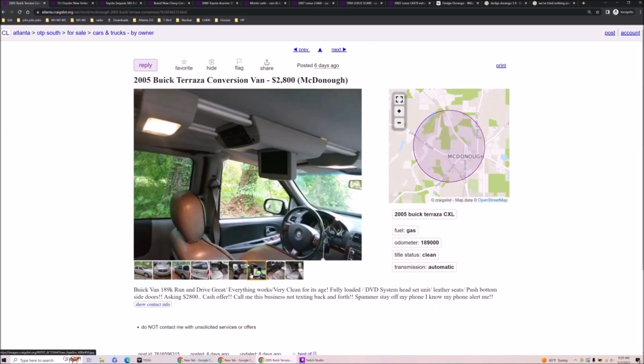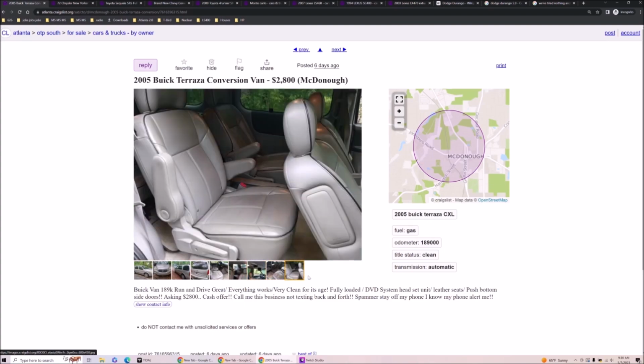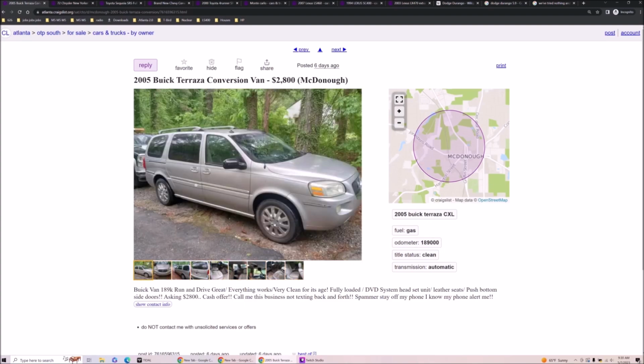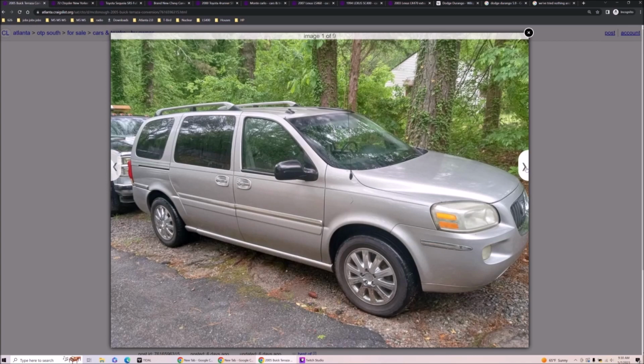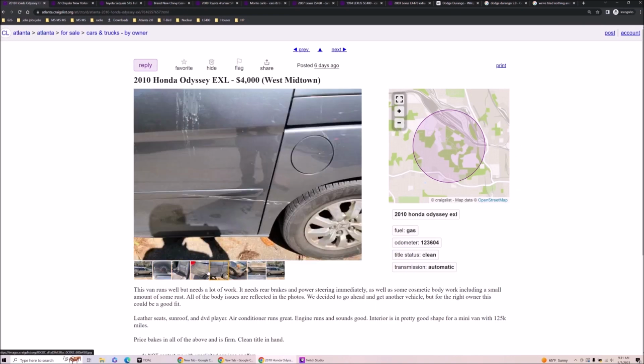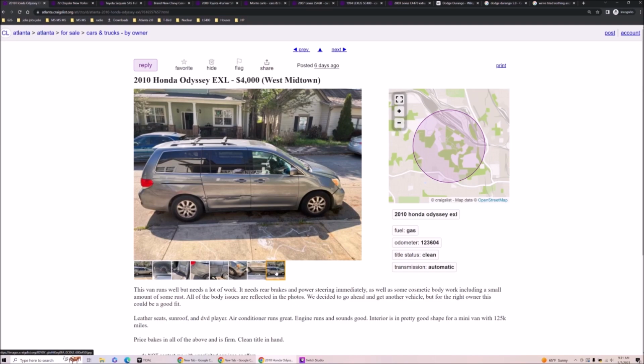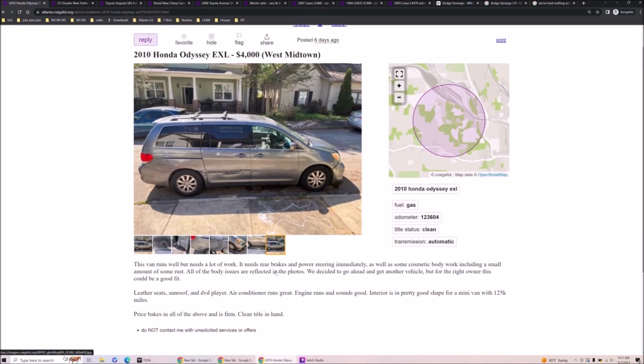2005 Buick Terraza conversion van. Is it a wheelchair conversion of some kind? What do you mean it's a conversion van? I don't think that is a conversion van, dude. Because it has a pinstripe on it? Is that the conversion? West Midtown. Runs well but needs a lot of work. Needs rear brakes and power steering immediately. No, nobody needs rear brakes and power steering immediately.